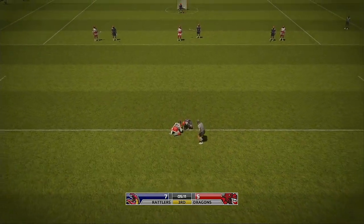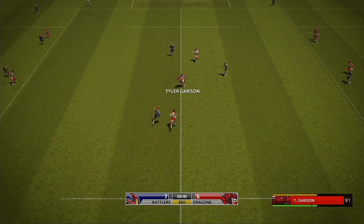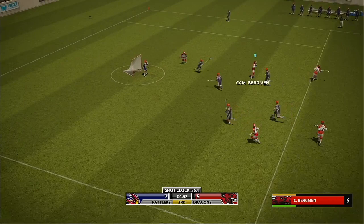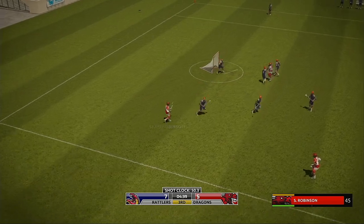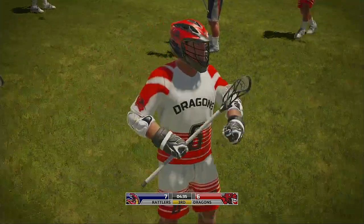We are ready to resume play. It's 7-5 for the away team. The home team wins the faceoff and they get a step. Don't stop, center! Six. Good night! Goal!